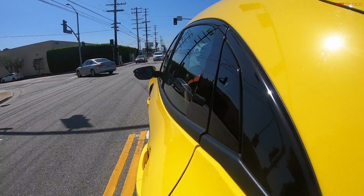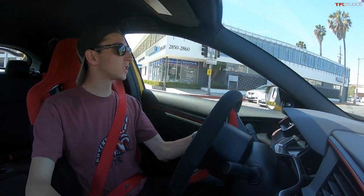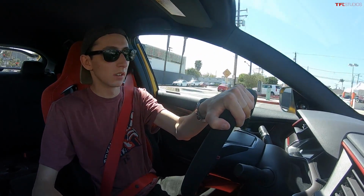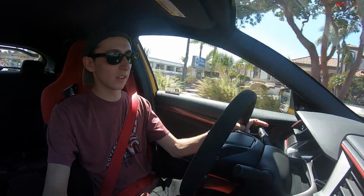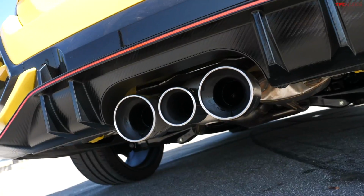All right, let's do a quick little acceleration run as I turn left here. Nothing too crazy. Just want to give you an idea of the sounds this car makes. Fun to drive. It makes some really cool noises. I love the exhaust note, and the blow-off valve is an addicting sound. It's really fun to just kind of let it build boost and then let off the gas just so you can hear that.